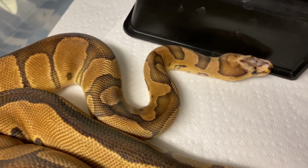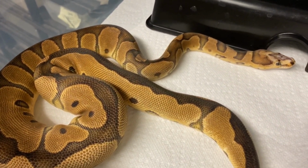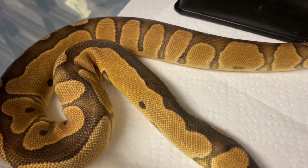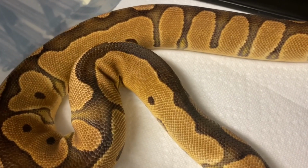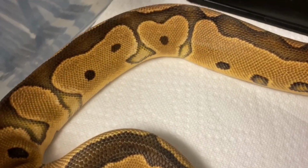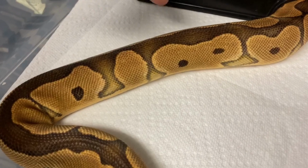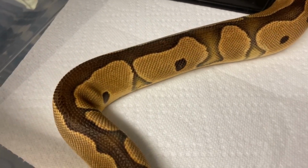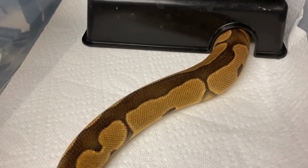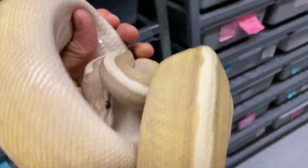Now, a lot of people speculate and believe that the two scaleless head lines are compatible. I agree. But there's no doubt that in the head form we have what we call this microscale. So the microscale really enhances the look of it. This clown does not look like a normal clown. Look at all that blushing over here, just really beautiful. So this is the dad to that clutch. So I think we're gonna make some nice babies. All right, here she is, this beautiful little mama.